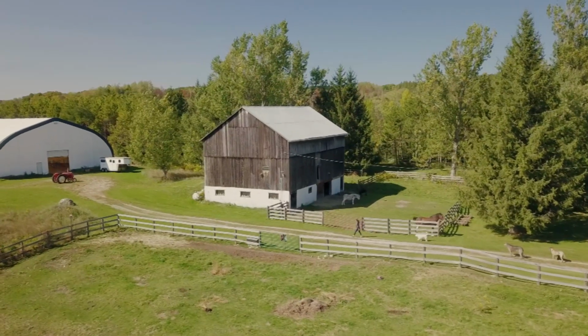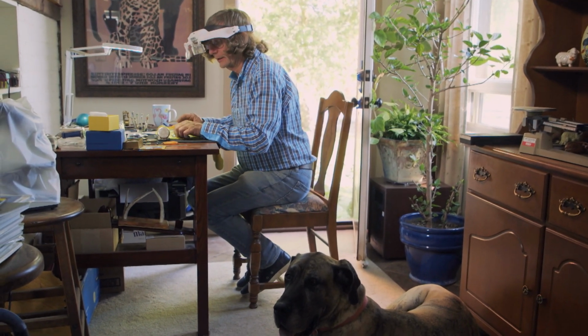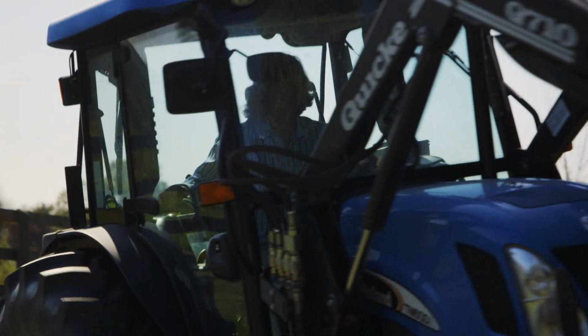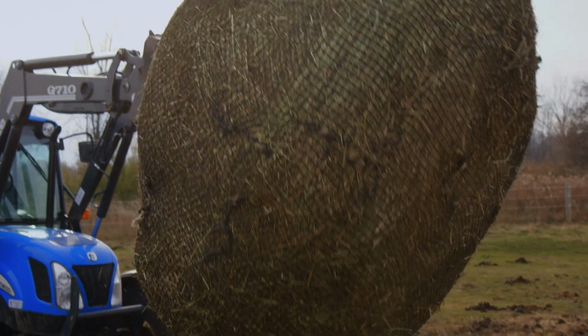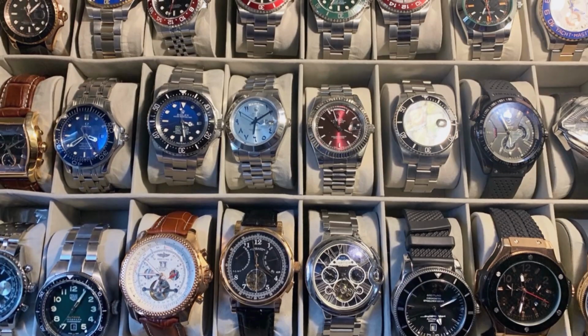So I'm at home today, and I'm teaching myself how to repair watches. He's obsessed with watches, with finding them, buying them, fixing them. Everybody knows that I've been collecting tractors and fooling around with them. But you know, in the wintertime, tractors aren't as much fun as they are in the summertime. So I started collecting watches.